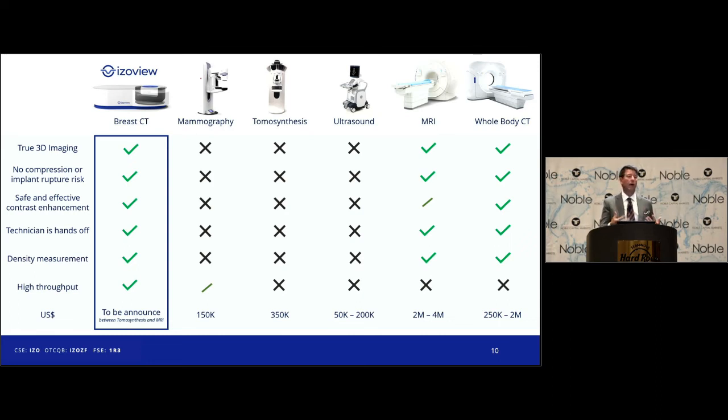Typically, women that are high risk, that have dense breasts, can go on to an MRI. The issue with MRI is that it's a $2 to $4 million device. The contrast agent called gadolinium has recently been identified as being potentially neurotoxic. And getting into an MRI in an institution is challenging. Many other services use it. And if a woman's going for a breast MRI, the whole team has to be women.